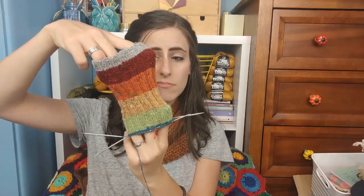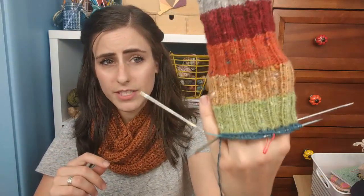And I did 10 rows of the gray on the, I guess you could call it the cuff, but it's all kind of just one big leg. It's not going to have a foot or anything. It's just going to be a leg warmer to wear over leggings and such with boots. Oh my goodness, so cute. And then I'm doing 15 rows of the various rainbow colors.